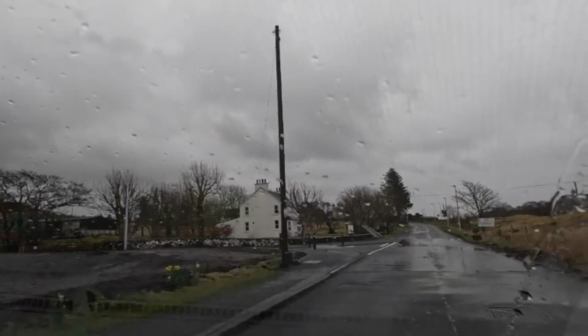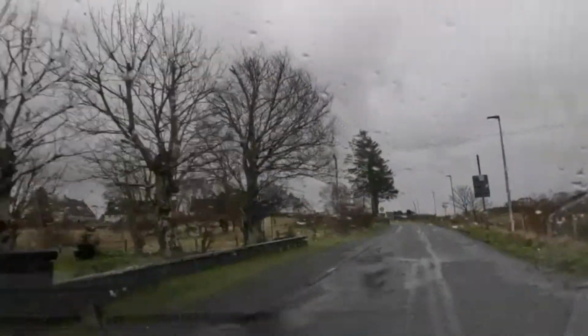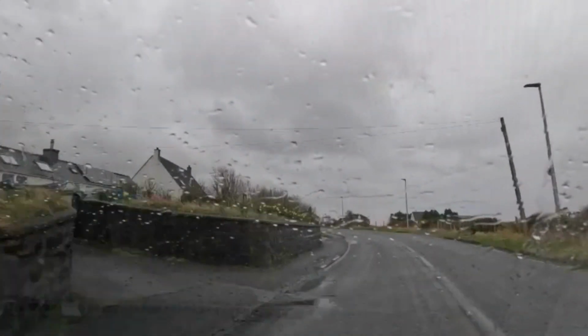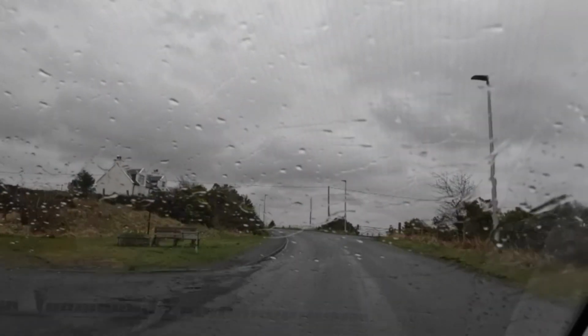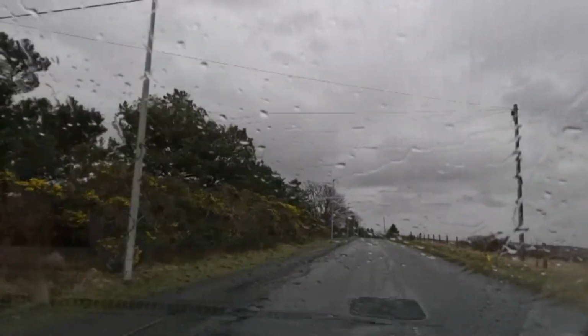So guys, on the way to Fairy Pools now. Just went to Dunvegan Castle, but it's closed. I was aware it might be closed, but it actually is. Thought I'd just try it anyway. So yeah, the castle is closed. So we are now on the way to Fairy Pools.